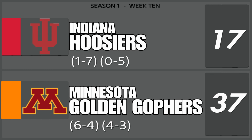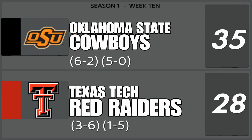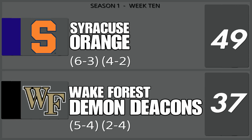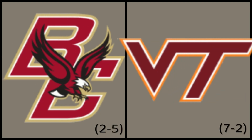Let's look at some other scores and highlights. Minnesota 37-17 over Indiana. Rutgers 21-14 in Champaign over Illinois. Another Big Ten score. Let's go to the Big 12 now. Oklahoma State stays undefeated in Big 12 play with a 35-28 win over Texas Tech. TCU a 24-21 win over West Virginia. Both teams are 4-5 and down at the bottom of the Big 12. Syracuse becomes bowl eligible with their 6th win of the season, 49-37 over Wake Forest. North Carolina State upsets North Carolina in Chapel Hill, 41-13.